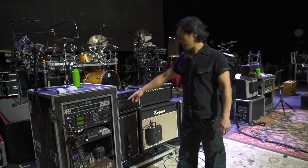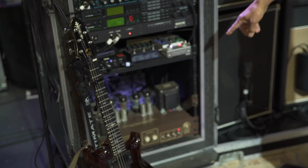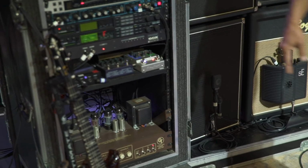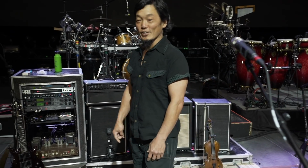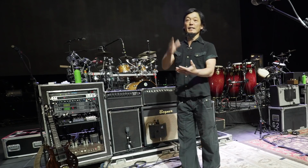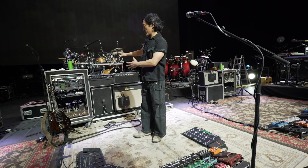The TC gets driven out of the effects loop of this and then goes into this GT Groove Tubes, which I don't even know if they're around anymore either. That's just a really clean, 2-channel stereo power amp. You could probably power a killer set of speakers for your home stereo through that thing. And that runs these 2 cabinets. So I have basically a clean channel that goes down the center, and then a stereo effects loop that goes through there. So that's kind of the nuts and bolts of that.